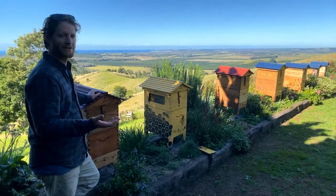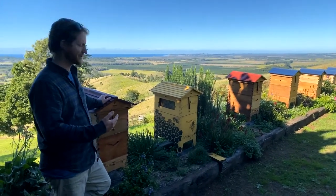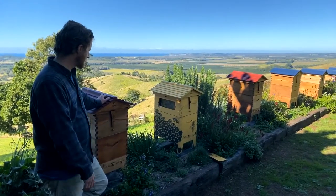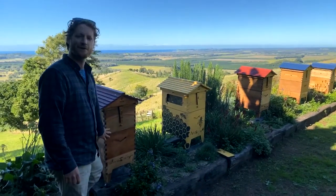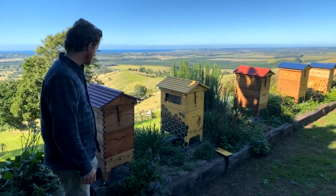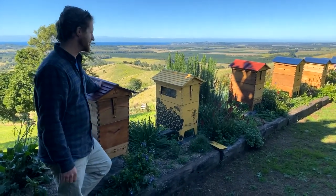Or the best one is take a split in spring, and you could probably find somebody who will come and do that because they want to get the split. That way you've helped somebody else and also limited your colony from naturally expanding or swarming. That way you can just maintain one hive in your yard. It's quite possible, a lot of people do that.